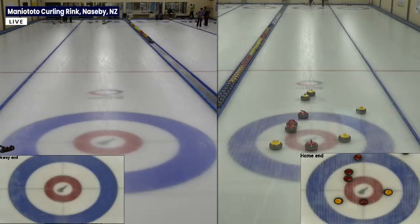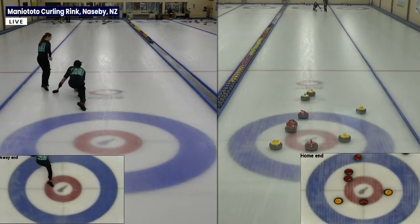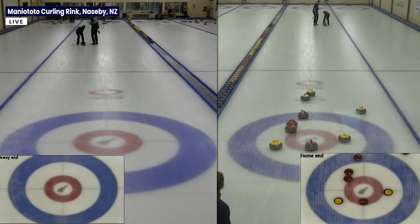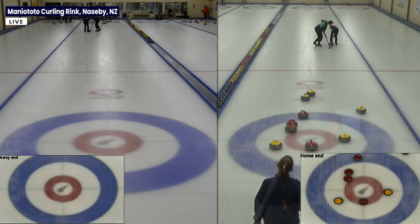And sheet D, that ended up with Tarly Gill playing just a slight tap back, leaving her shot rock on the edge of the 8 foot at the 1 o'clock position, tapping the existing rock back to about a 4 o'clock just outside the 4 foot.